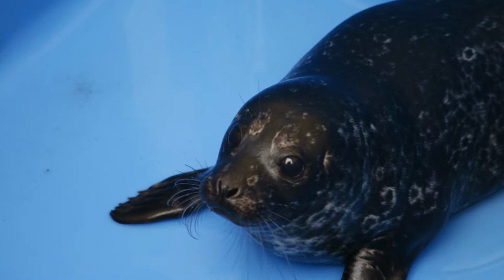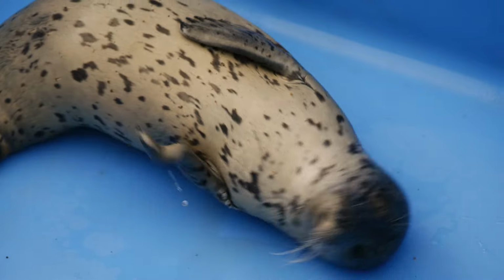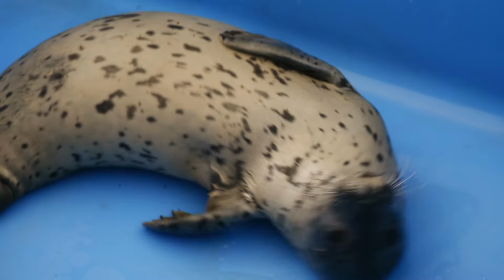I love harbor seal pups. I'm kind of like the crazy harbor seal lady. I could literally talk about them for hours. They're really interesting species. Even though they look a lot alike, they do have varying personalities and they are unique from one another. They hold a little special place in my heart.